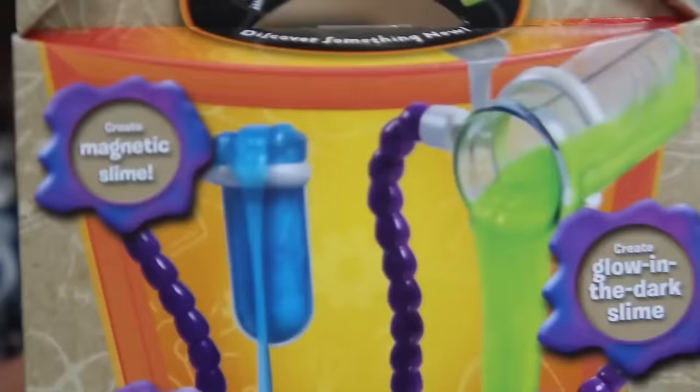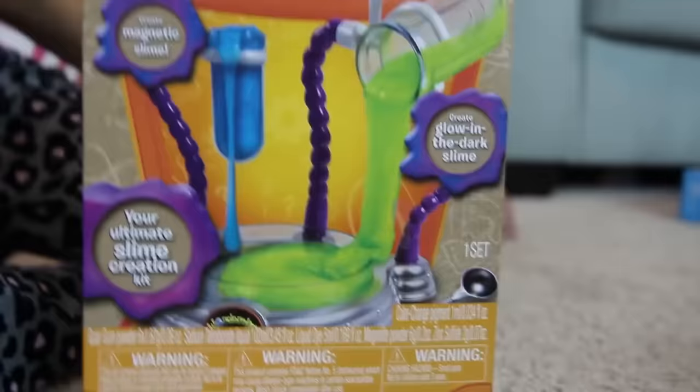I got Wonderology, so it's a slime little factory kind of thing. Whoa, create magnetic slime? That's cool. Create glow-in-the-dark slime in your ultimate slime creation kit. Wow, that magnetic slime sounds really cool. We should try that. This is something we could do for Funnel Vision if we wanted to.